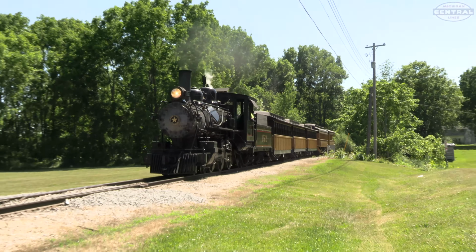Back at Genesee Road, we would get to see them crossing the busiest crossing on their line. You can really see the scale of the narrow 3-foot gauge as the train cruises along.